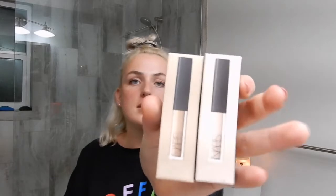And then I got these two travel size NARS Radiant Creamy Concealers. I got custard and vanilla. They had a very limited selection, but I just went for the lighter shades, 1 and 2. I'll show you what they look like. They're just little baby ones, and even the packaging's nice and soft. Oh, they're cute.